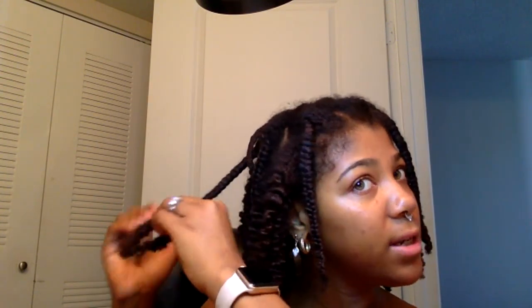I mean, everybody's hair is different, and even my hair changed over time because I don't remember ever having the fairy knots like this. So it might be like that. That's another reason why I want to do a video, guys. I want to do a video for you guys on henna.